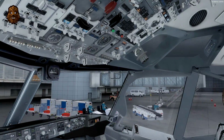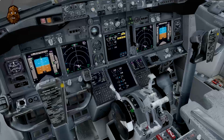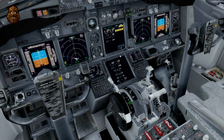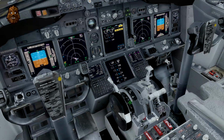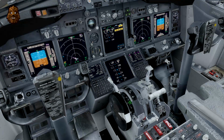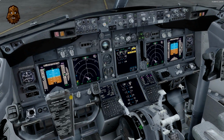Oh, wait, no we won't, because I've not turned the packs off. A hashtag blame Chewie moment there. There we go. I said I was going to turn the packs off and then I forgot to do so. But luckily we remembered. You can see the N2 percentage starting to rise there. And as usual with the 737, it's not quite as simple as the 777 where you just load in the fuel at 2%. With the 737, you're looking for an N2 reading of about 25% before you click in the fuel levers.